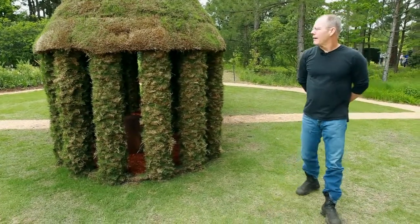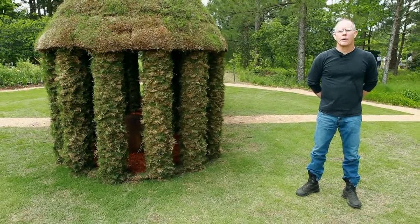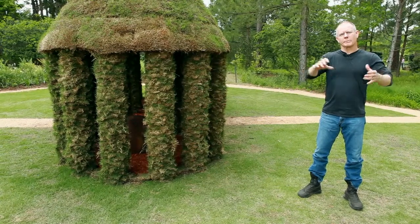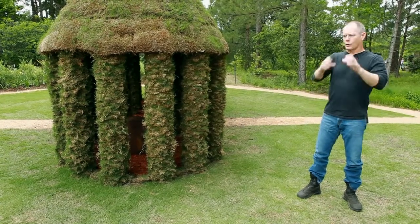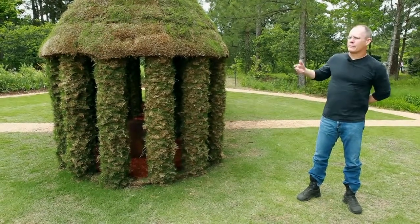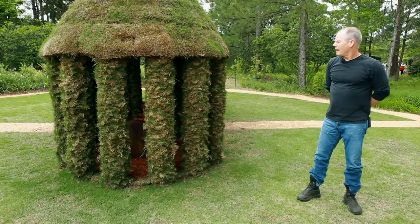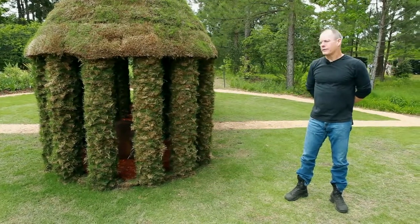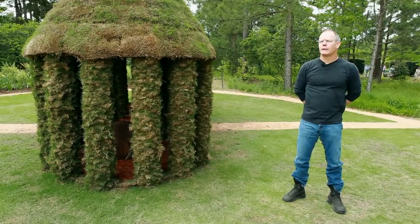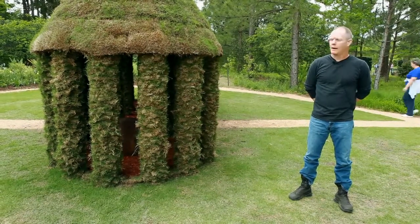So the structure itself is really based on a piece from Japan in 2001 that had two towers opposed to each other, and then a little space in between, kind of a torii almost. So I did a sod version of that piece here, and the seats inside are steel and cement to make it look like stone, or representative of stone or natural materials of some sort.